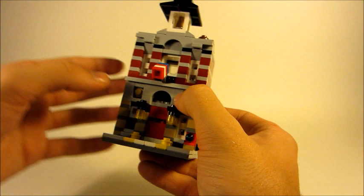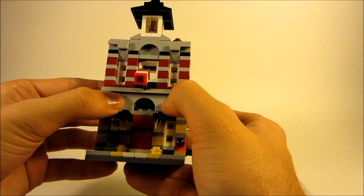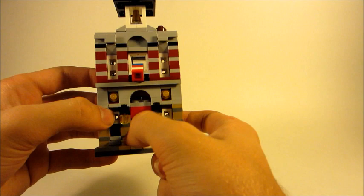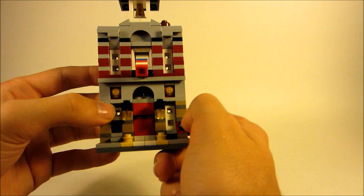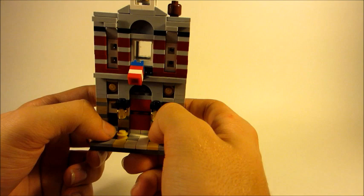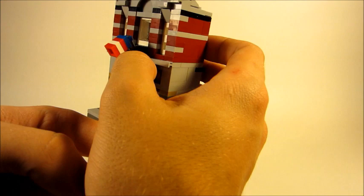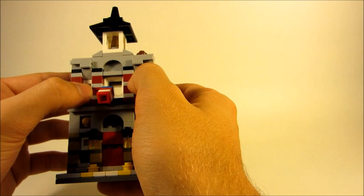Got some gold in there for detailing. These are supposed to be hats. There is no lamppost again, but that's okay. Nice use for little garters and everything to warn people. This is a light that does that as well. No tree, unfortunately. Comes with a flag, an American flag. Kind of a poor American flag, but, you know, it gets you the idea of it.